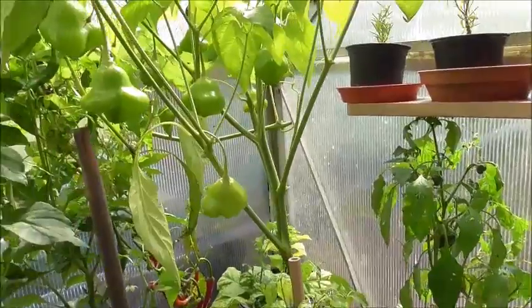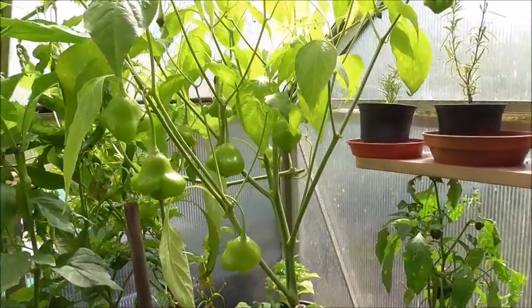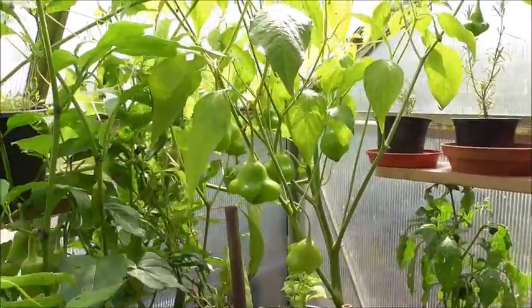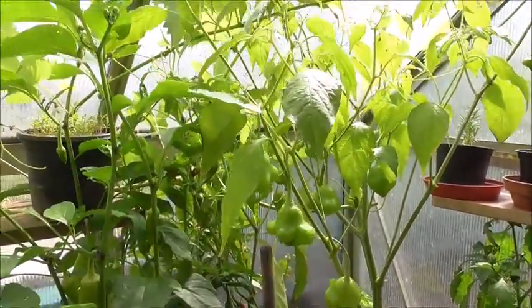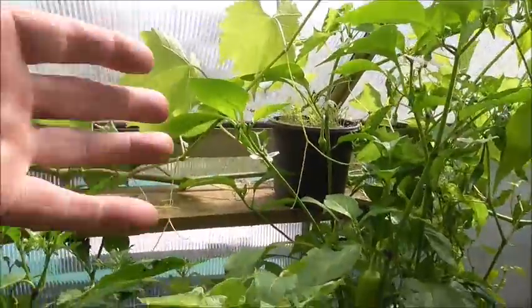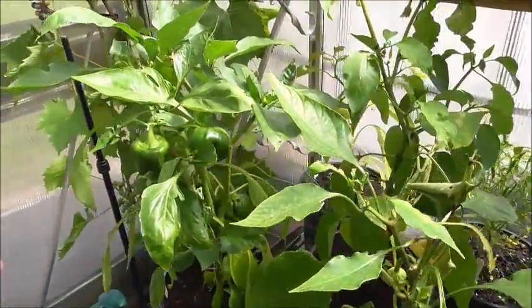Peppers. These are like lanterns. I forget the name of them. There's a label somewhere. They look pretty cool, don't they? Like I say, they're everywhere. All chilies everywhere. Same in the other greenhouse as well.